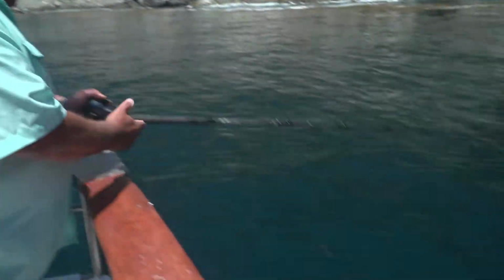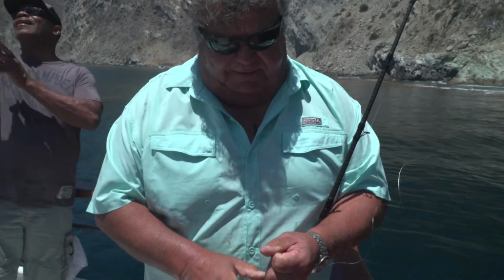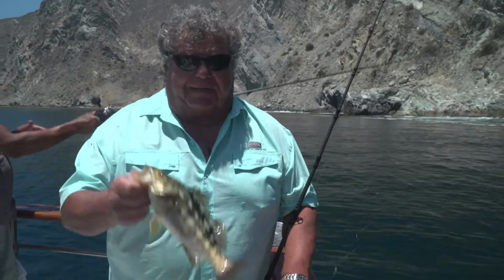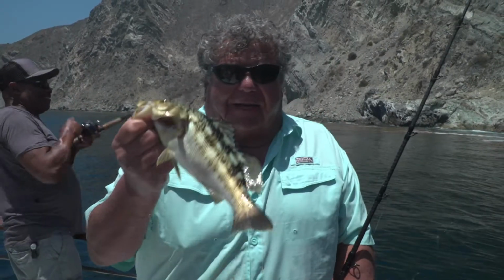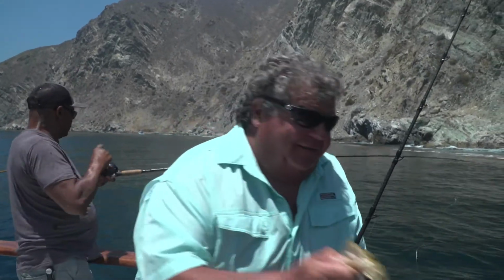Here we go. Little bass. We're catching lots of fish here. Phenomenal day of fishing. We're almost limited out. We only need a couple more fish. Just having a great time here, fishing aboard the Gail Force. Captain Jared and the crew has got us in all these fish. I'm gonna release this guy really quick. And when we return, I'll be giving you this week's tip of the week.